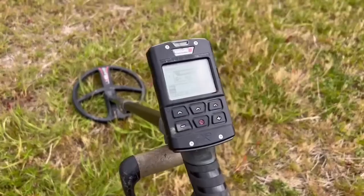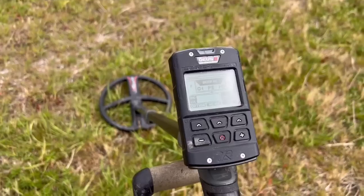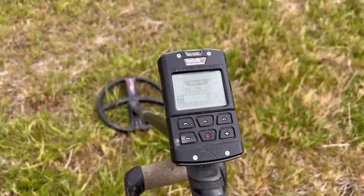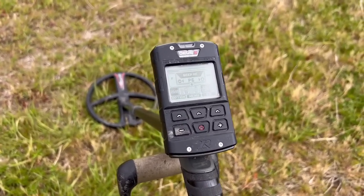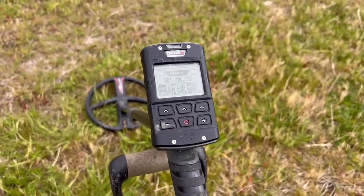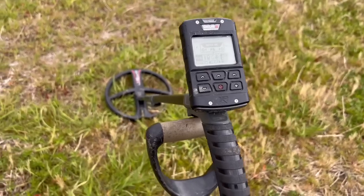An incredibly windy day today. I've got a special muffler over the top of my microphone in the hope that I can produce some half decent footage. We're out with the mighty Deus II, thanks to Regton for providing me with this great machine, and I'm on the 11-inch coil.